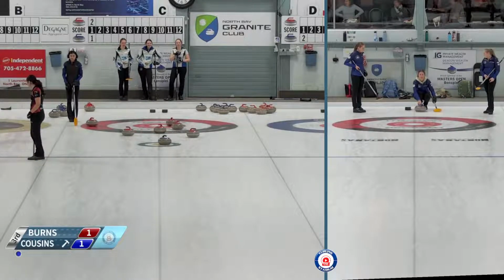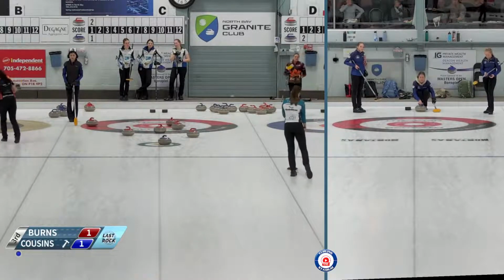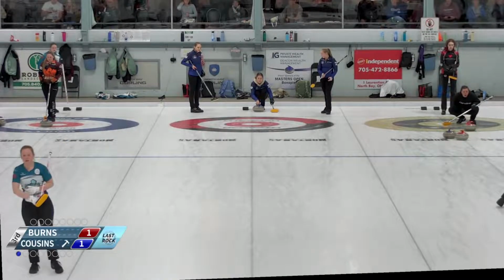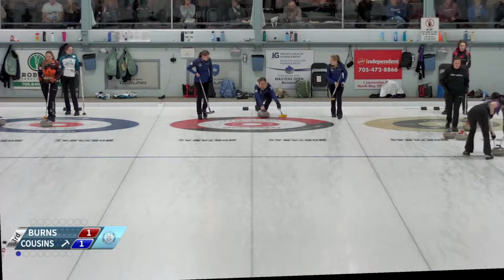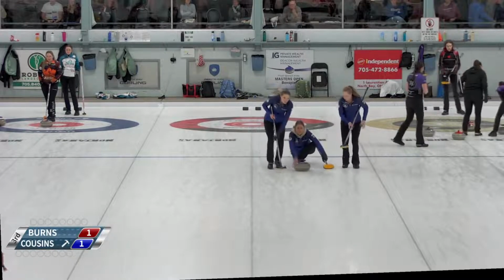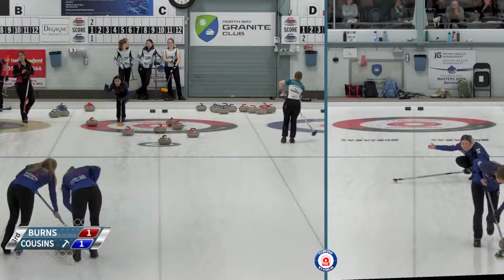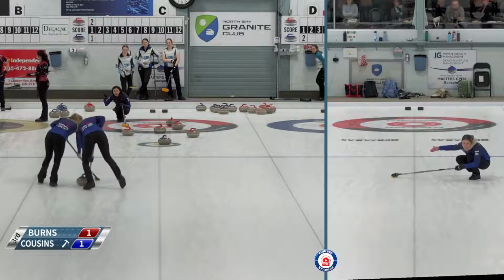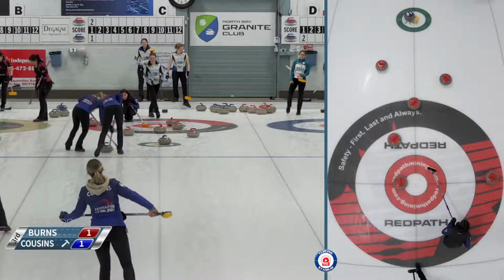Takes a little bit more ice, but she's going to stick with the draw attempt. Heavy on her first, facing 4 here with her second. Needs to put it right on the tee line, get a bite of the 4-foot just to hold Krysta Burns to a steal of 1. Brushers like it early. They pick it up right away. This is really curling. I don't think she's getting by the red one, and if she's got enough weight to make the rings, this could be 5.